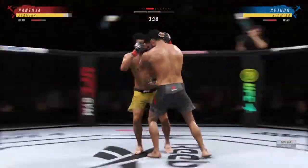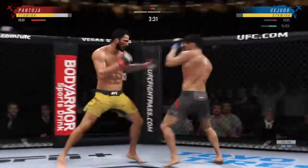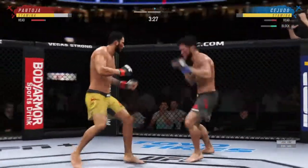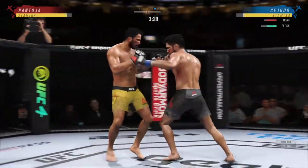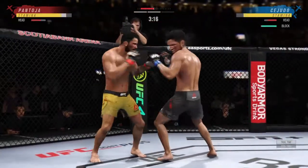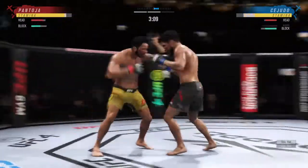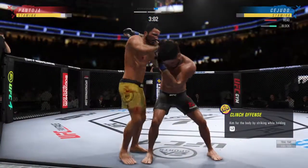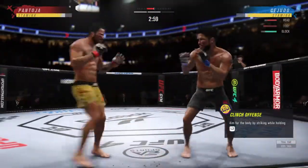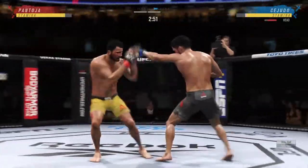All right, he engages in a single collar tie here. Oh, he just ate a nasty elbow on the feet. Really nice elbow. He does a great job of mixing up all of his techniques. He's not only punching and kicking, he's willing to use all 8 points of his striking. Cejudo's lower jaw now is starting to show some signs of swelling. We'll keep an eye on that, but a lot of damage absorbed in here tonight. Oh, huge knee to the head. Oh!